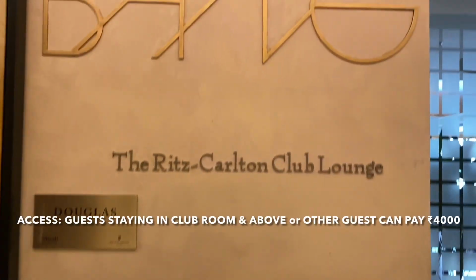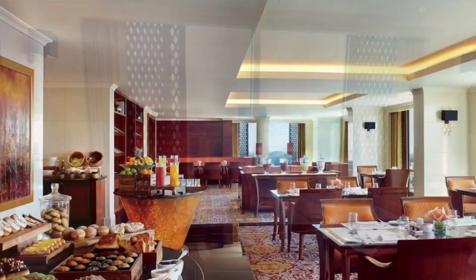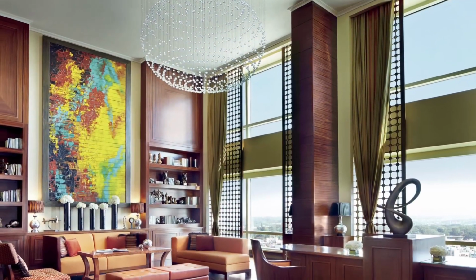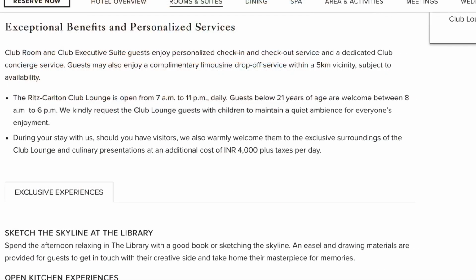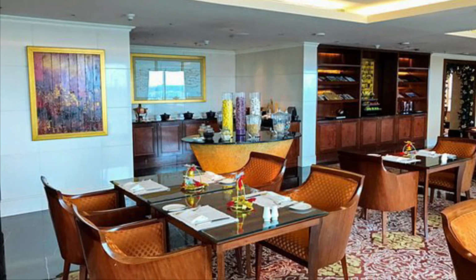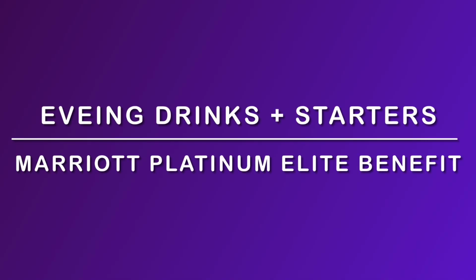Next up, club lounge or executive lounge access. Here it's where things get complicated. There are two club lounge accesses at this property. One is the Ritz-Carlton club lounge, which is exclusive for guests staying at club level rooms and above. And if a normal room guest needs to enter it, they have to pay 4,000 rupees plus taxes for one day. And the service here includes breakfast, high tea, lunch, cocktails, dinner, desserts, and meeting rooms plus a pickup and drop within a 5 kilometers area in a luxury car.